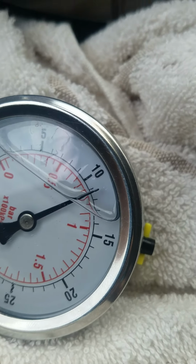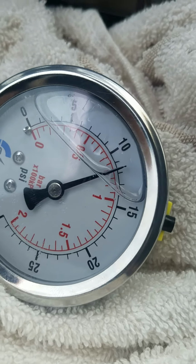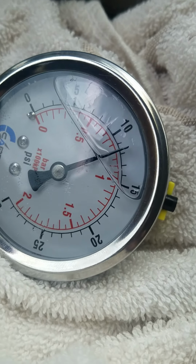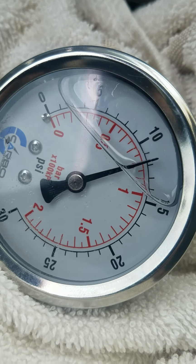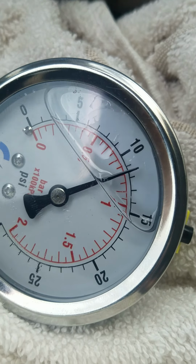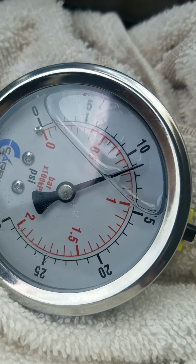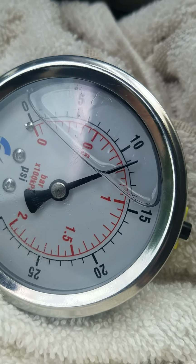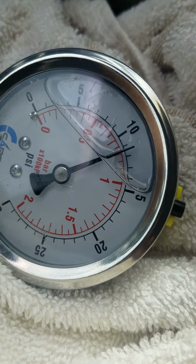Pushing her. Come on. Almost 3,000 RPMs. An hour, almost 3,000 RPMs on the engine. Pushing her, 90 miles an hour.